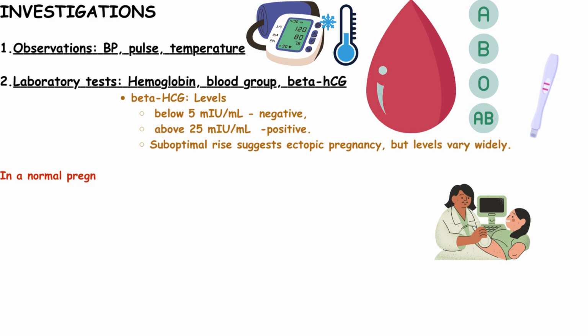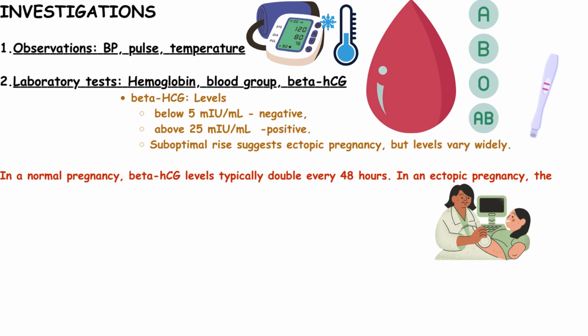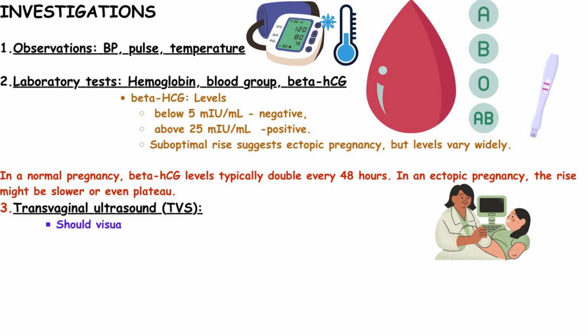Suboptimal rise suggests ectopic pregnancy, but levels vary widely. In a normal pregnancy, beta-HCG levels typically double every 48 hours. In an ectopic pregnancy, the rise might be slower or even plateau.